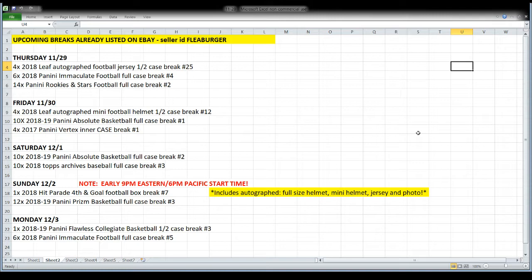Our first case was hot. I liked it. Got a lot of good things out of it. And I'm looking forward to the next one tomorrow night. On Friday night, it will be a half case of Leaf autographed mini football helmets. That's the back half of a case that we already started. We will also open a case of Absolute basketball. Friday is its release day, so that will be break number 1 for us.